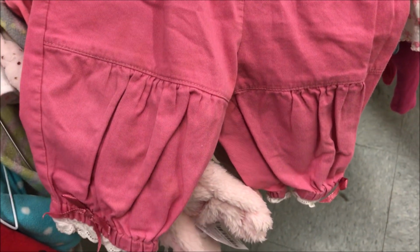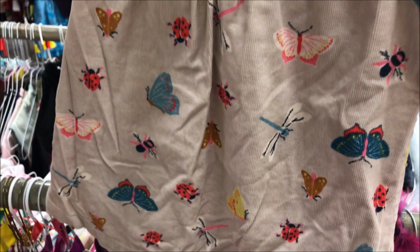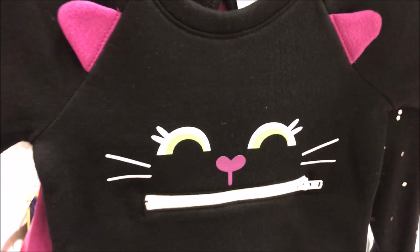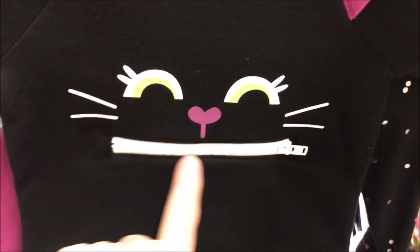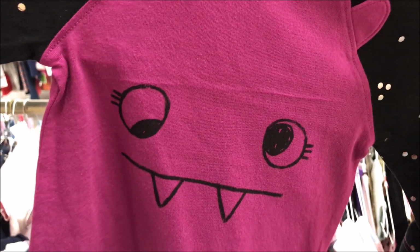They'd be really cute, and it's only $1. This baby Bowden dress is very sweet. It has little bugs all over it and a little bit of sparkle. Found two Cat and Jack tops. They're so cute. First, there's this little kitty, and the little zipper is a little pocket inside, and its mouth opens up. It's so cute. And then behind it, there's a little monster.